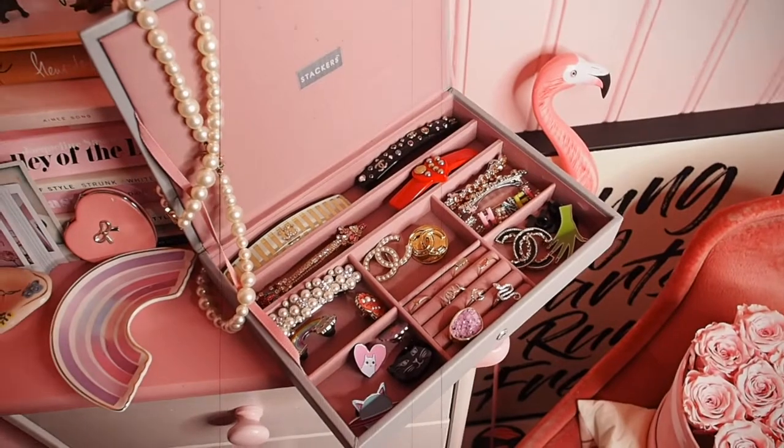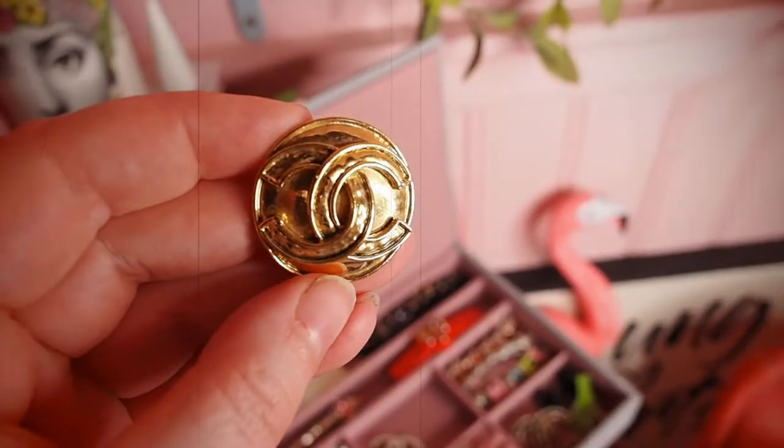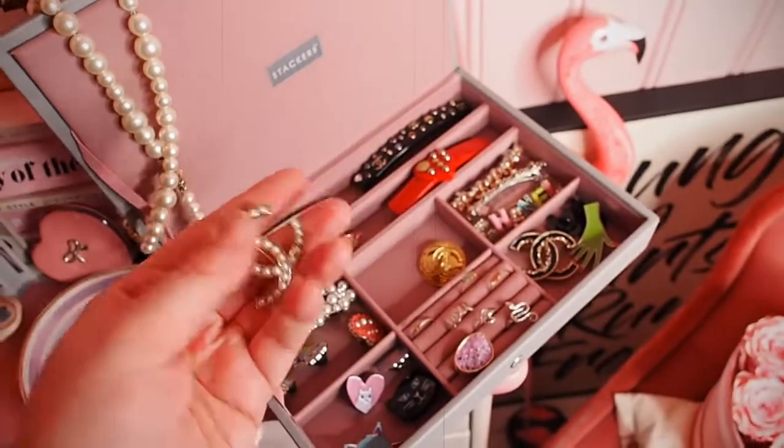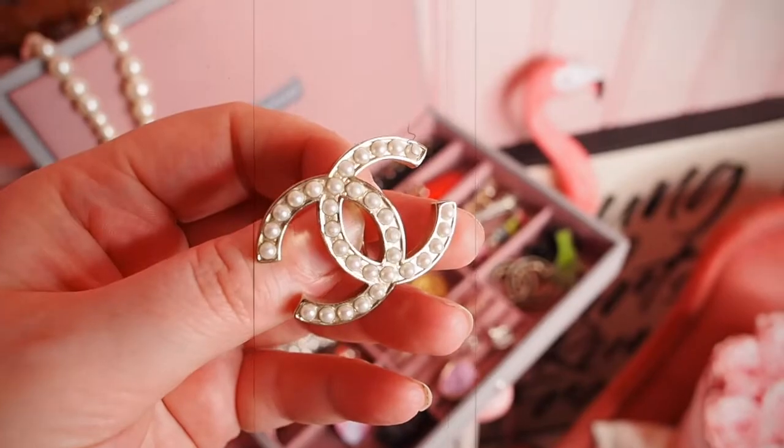I have around 5 brooches now. I used to have more like 7. I did sell a few at auction, and I got good prices, which I was really pleased about. But yeah, I thought I would show you what I have in my collection and also talk about where I bought them from, how much I paid for them, and hopefully give you some tips and tricks and inspiration on where to buy your Chanel jewellery and what to look out for, because I think it's important.